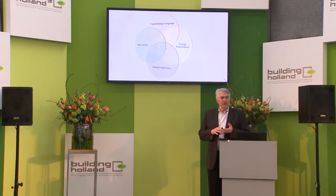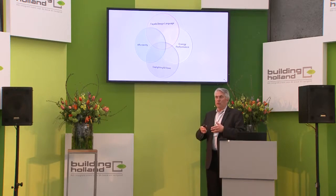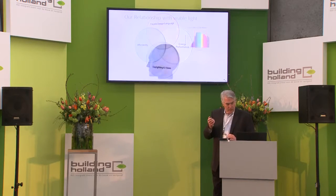And also there's one not to be overlooked. Part of the reason that you're putting glass on a building is because you want views, you want daylight, you want the association with the indoor-outdoor migration. Getting used to all this technology.